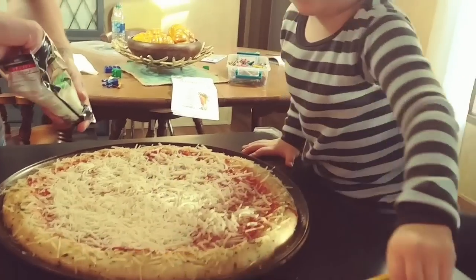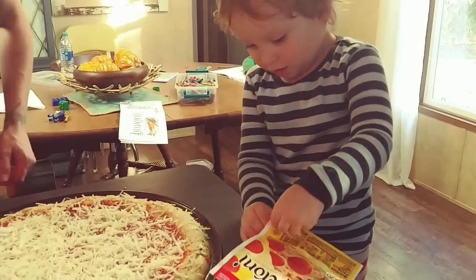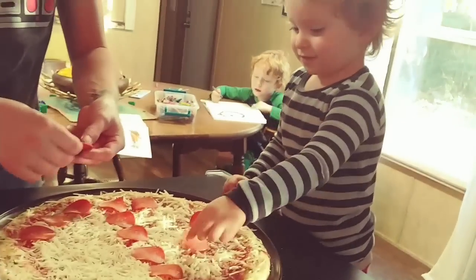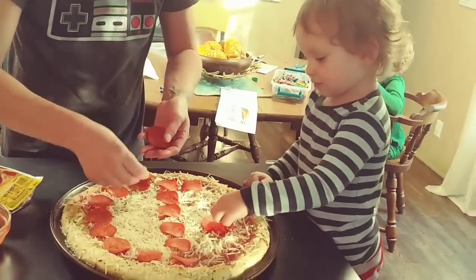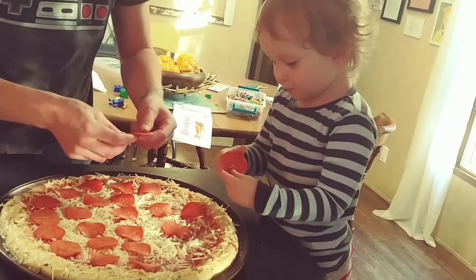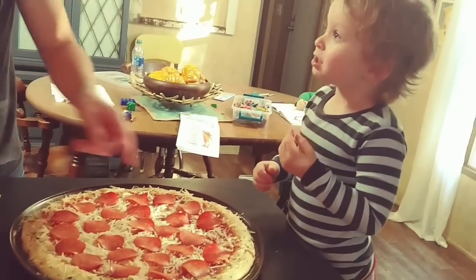No macaroni. No. Pepperoni. Pepperoni now. That's not how you open it, baby. It's opened already. Don't rip it. Man, what are you doing? This is all side. You get your own side of the pizza? Yep. Are those tasty? Did you try one? Well, now there's a missing spot on the pizza.